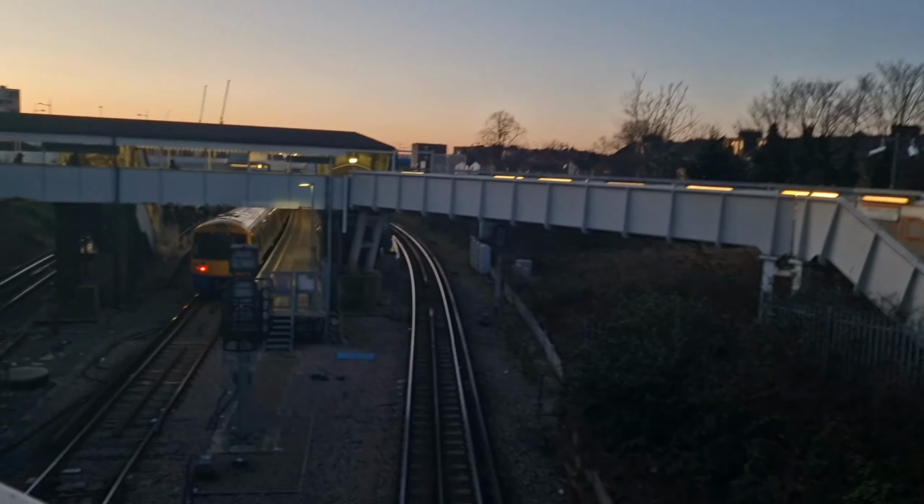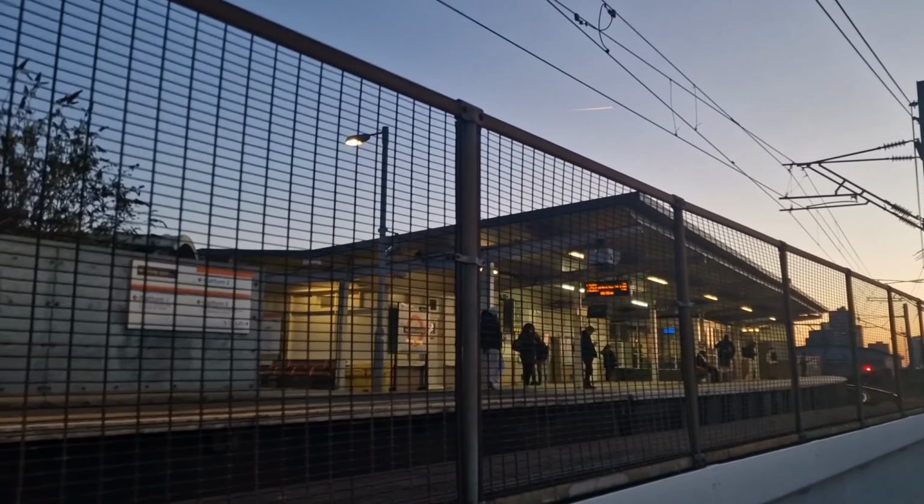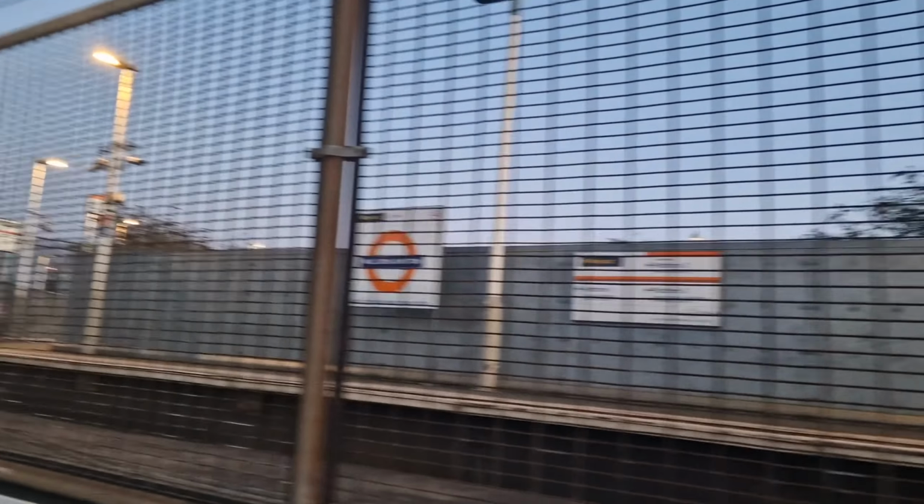Give myself a bit of a break. Look at that sunset, that looks beautiful. We are at Willesden Junction, a part of London I have never been to. Just to give you a lay of the land, there's Willesden Junction lower and there's Willesden Junction higher. I'm actually really enjoying seeing different parts of London. I mean, the underground's great, but you don't see anything apart from tunnels.